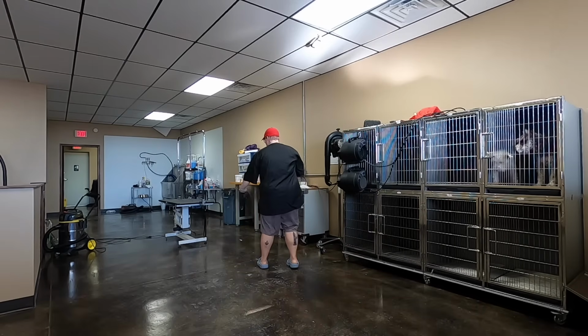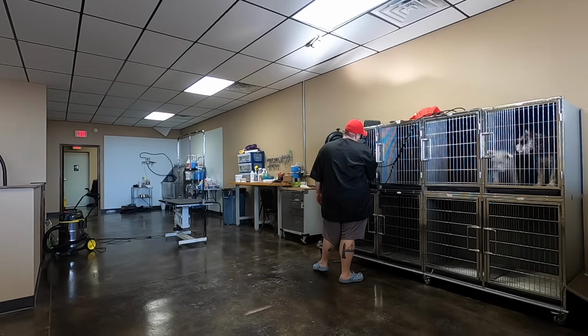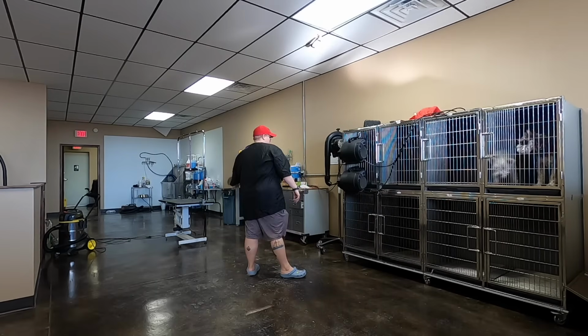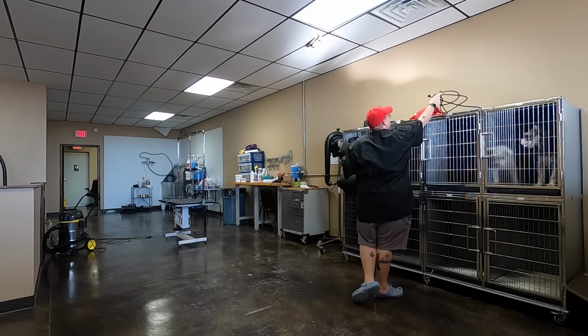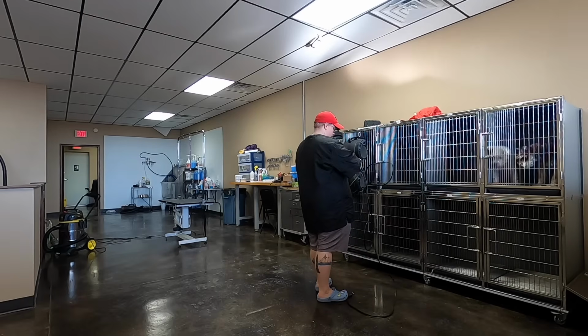Start of every day, you need to shake out your air filters. That is what keeps your dryers from sucking in hair and causing major issues. Okay, just gonna put that back in. And then we're gonna get these cords and untangle them.